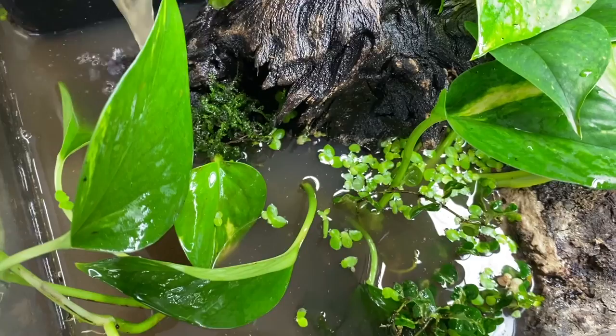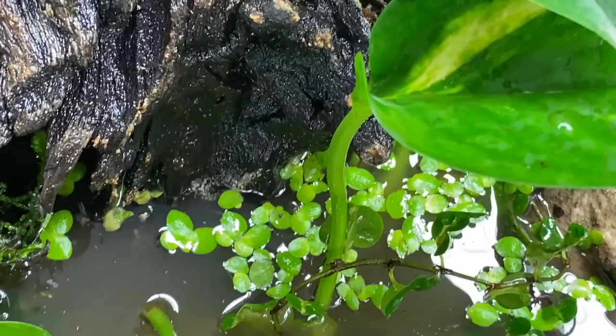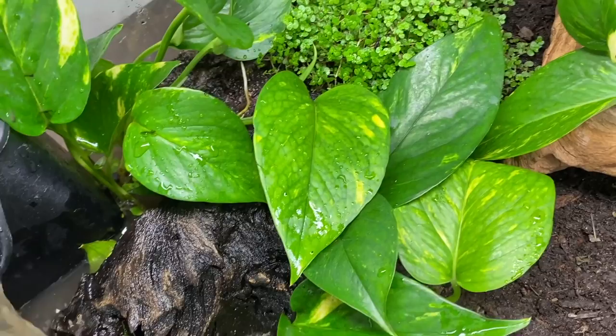Funny, look at all those springtails floating around on the surface, bouncing around. It's kind of wholesome. They've really colonized this enclosure just in the last few weeks that it's been up and growing. But yeah, let's have a quick look-see here. Do a quick pan. You can see the enclosure is doing great.